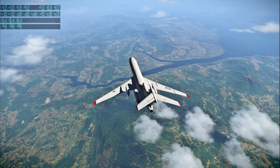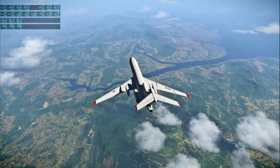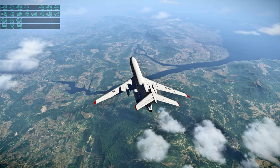Hopefully we'll see the two on the left here. Oh, we've got photo scenery now.